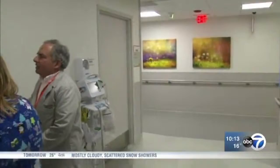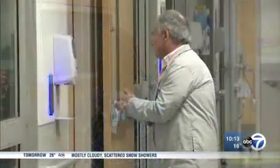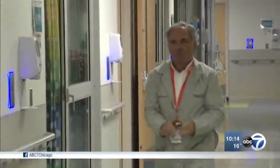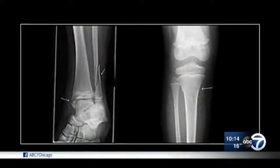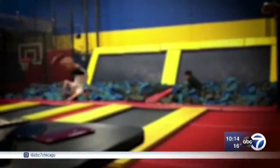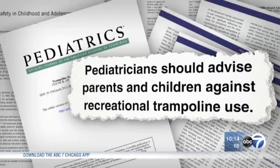Dr. Charles Nozica, a pediatric emergency physician at Advocate Children's Hospital, says he's seen an increase in trampoline-related ER visits. 60 to 70% of them are orthopedic injuries, most of them in the lower extremities. The older kids tend to have more upper extremity injuries and have more neck injuries or head injuries because they're trying to do flips. The American Academy of Pediatrics advises against recreational trampoline use and says pediatricians need to actively discourage it.